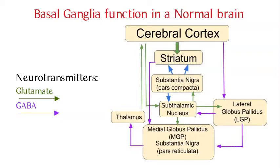When we look at dopamine, we see that it comes from only one place, the substantia nigra pars compacta. From there, it's rerouted in two pathways, which are called nigrostriatal pathways, into the striatum. It also goes from the pars compacta into the subthalamic nucleus. This diagram represents normal neural transmission in a healthy brain.